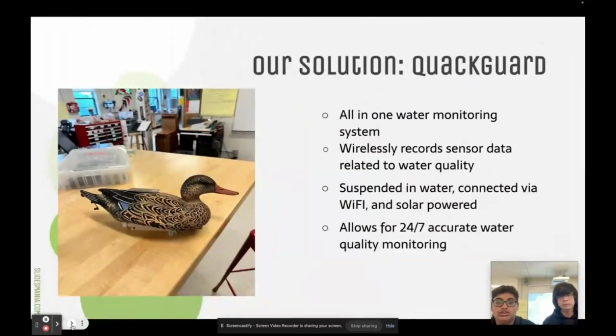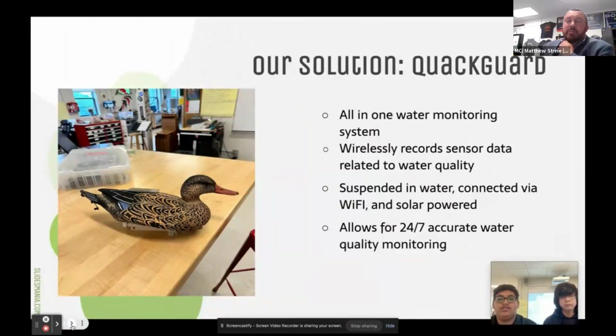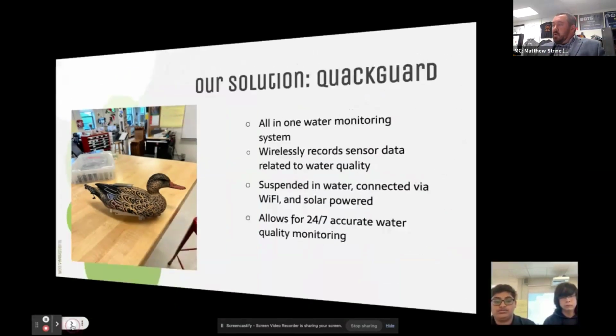This is our solution, the Quack Guard. It's an all-in-one water monitoring system that is able to record water quality wirelessly. It'll be suspended in water and connected to Wi-Fi. It'll also be solar powered, which allows for 24/7 accurate water quality monitoring.